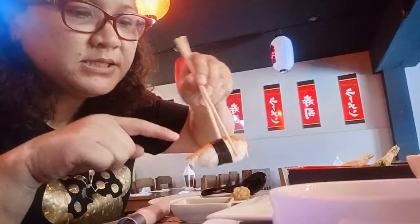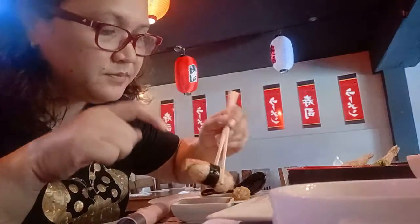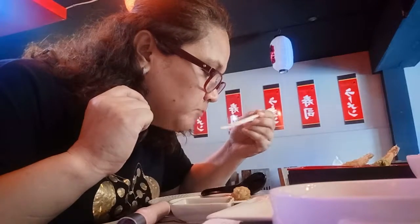Let's try the kani or the crab. So it is a sushi with seaweed, wrapped in seaweed. Very good.